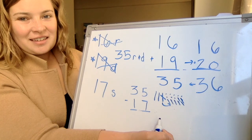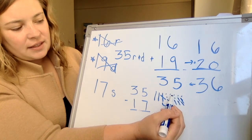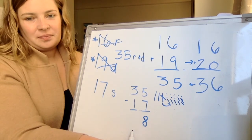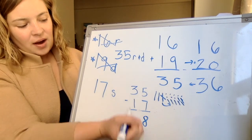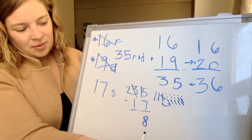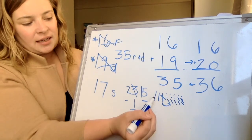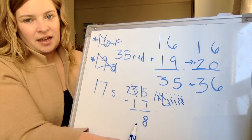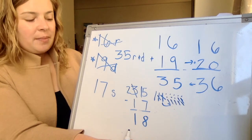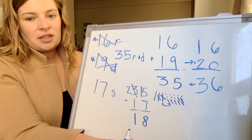I can. How many ones are left? 1, 2, 3, 4, 5, 6, 7, 8. So I have 8 ones. Now I only have 2 tens. And remember, I already had 15 ones. How many tens do I take away? I take away 1 ten. How many tens are left? 1. So the answer is that Gemma counted 18 more robins and ducks than she counted squirrels.